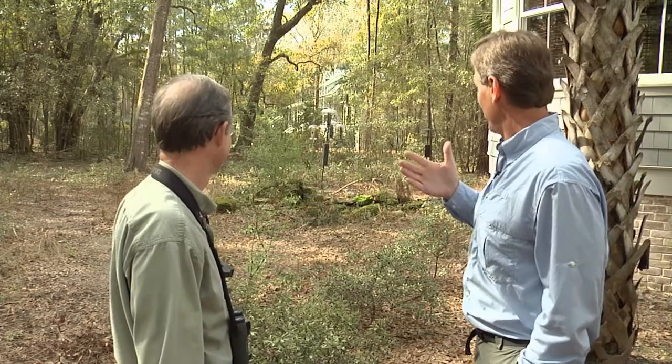Okay, so we've given the birds a little more space, and hopefully something will fly in here in a minute. But what do we mean by cover? When you say cover, tell me specifically what you're talking about. Tony, what we're talking about is that every yard needs a safe place for the birds to go, somewhere where they can hide and be safe from hawks, cats, etc.